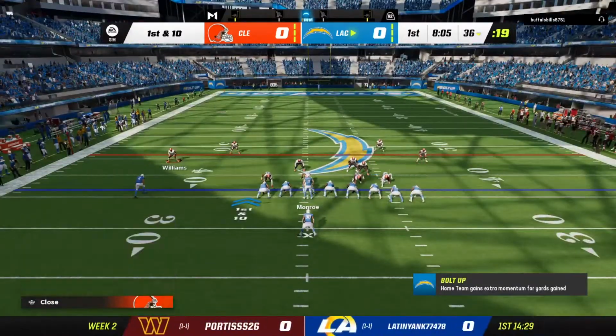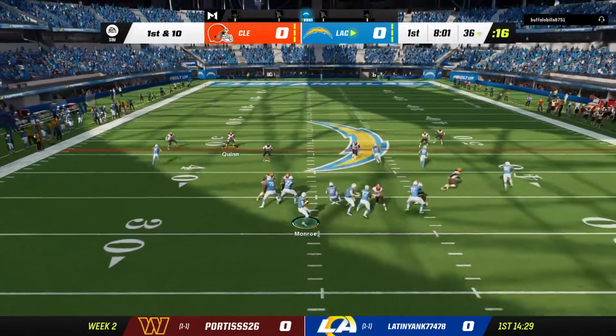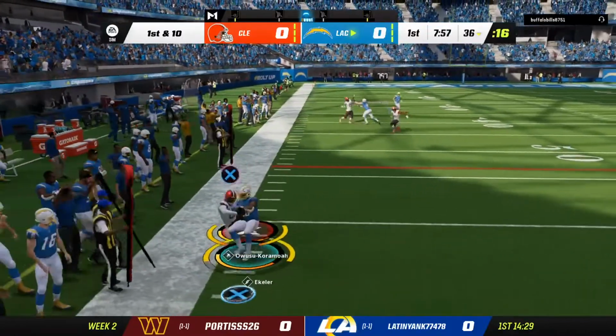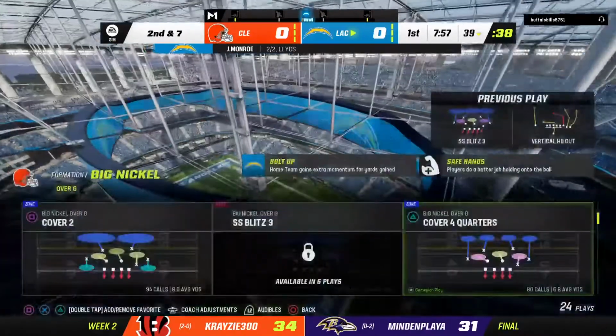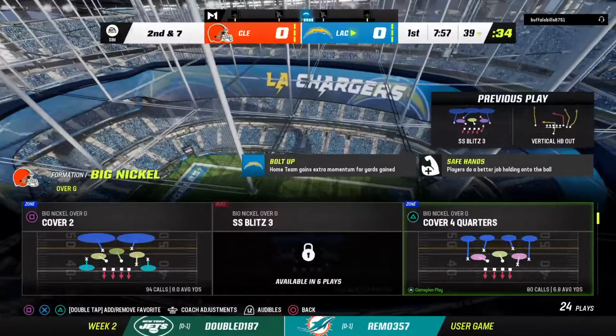So from the 36 now, 1st and 10. Looking to throw. Monroe dancing to his left. He'll drop this one off to Eckler. And he goes out right around the 39. A lot of effort there for just a 3-yard gain, and now 2nd down.